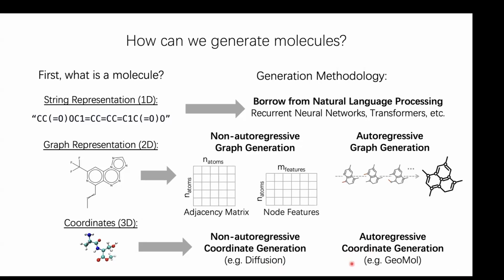Or alternatively, there have been methods where instead you basically assign three-dimensional coordinates to one part of the molecule, and then you proceed through the rest of the molecule systematically, trying to come up with three-dimensional coordinates that fit your distribution. One example of that is the GMOL paper from a few years ago.